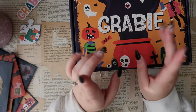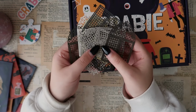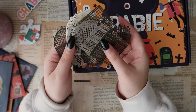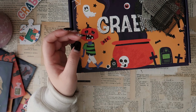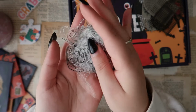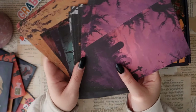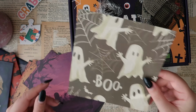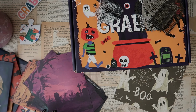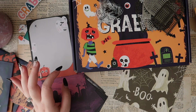Let's go over my favorite items from this box. We'll start off with what I just finished grabbing. These ephemera windows. Love, love, love these. Definitely see myself using them. These transparent stickers. Definitely this paper collection, a whole bunch of spooky pages. Absolutely love this one as well. Just this guy. I love that design pattern. Definitely the notepad. Like I said, going to be using this as soon as I finish filming this.